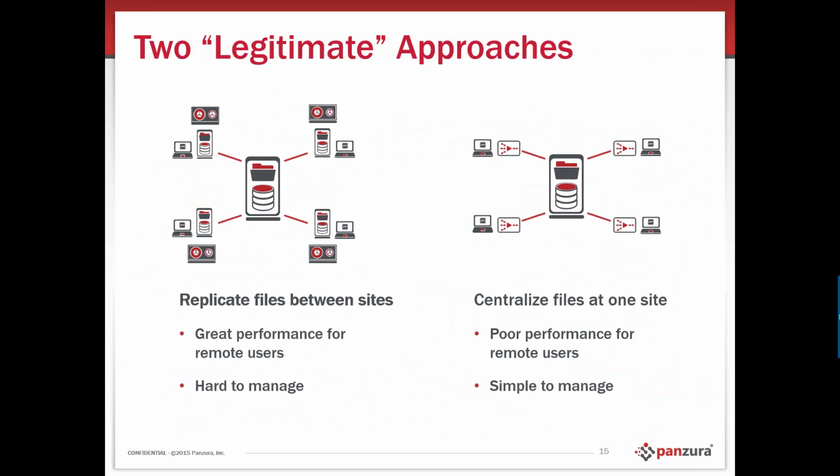Also, who has the most current version of that project? It's kind of hard to determine sometimes, and the last thing you want to do is overwrite anything that's actually there. Alternatively, we can centralize the files at one site, which worked great a couple of years ago, but as these projects continue to grow bigger, it leads to poor performance for the remote users, but it is much easier to manage. So let's take a deeper dive into more detail on these approaches.